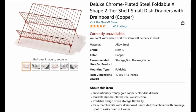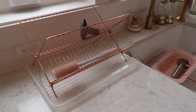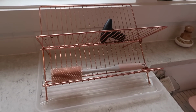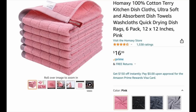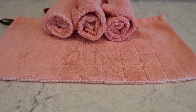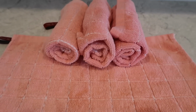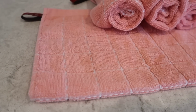My drying rack is sold out, but I do love it. It held up really, really nicely. And I'm sure they have something similar. They always do on Amazon. All right, so I've been through my fair share of drying towels, but these are amazing. They absorb so much water, they're cute, and they're nice and sturdy. They're not flimsy. Definitely recommend these, and you saw there's other colors besides the pink.